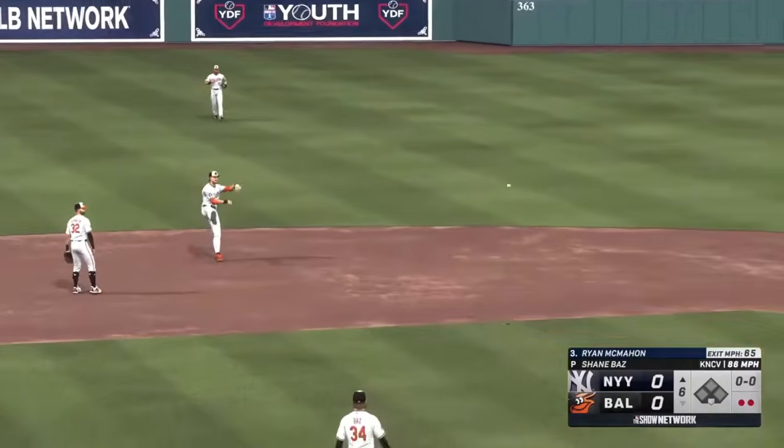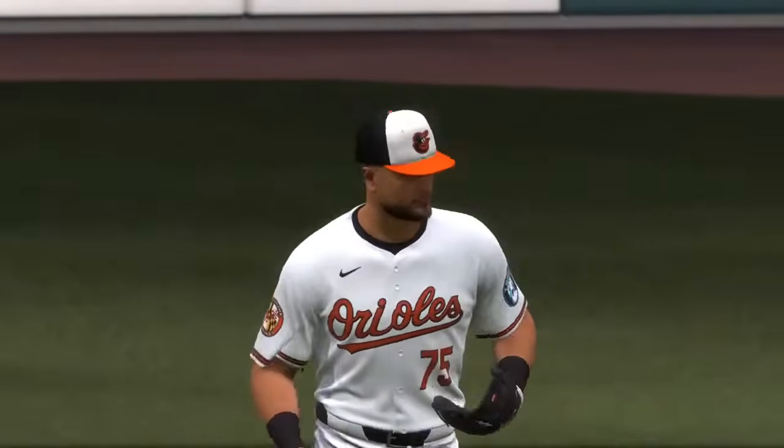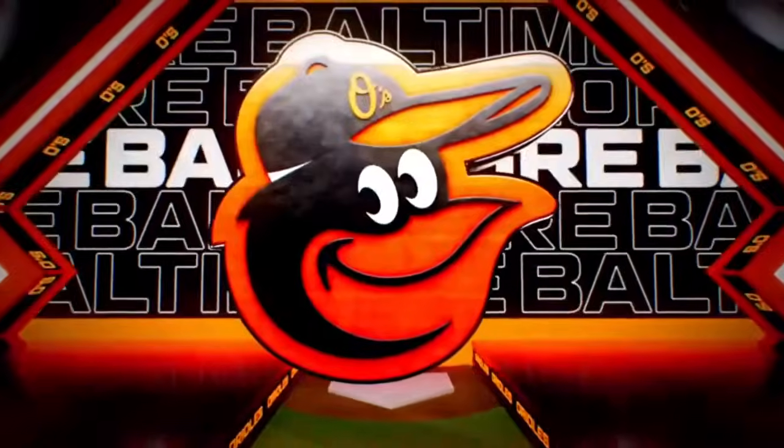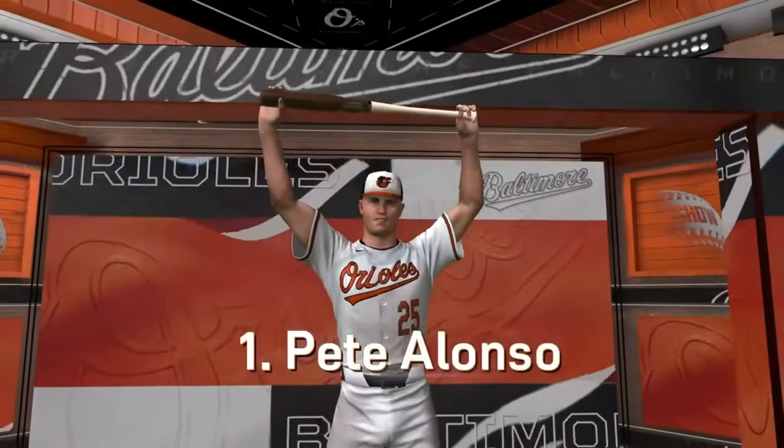Henderson gets it to first, and the Yanks go quietly. So another good inning for him on the mound. 6 shutout innings now. You're watching Major League Baseball on the show.